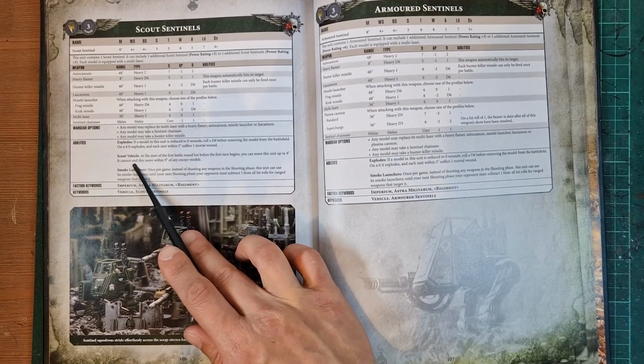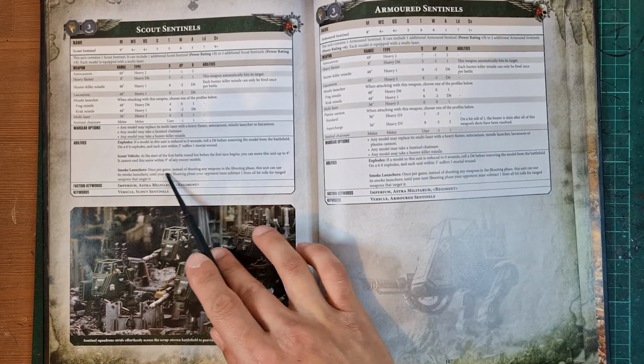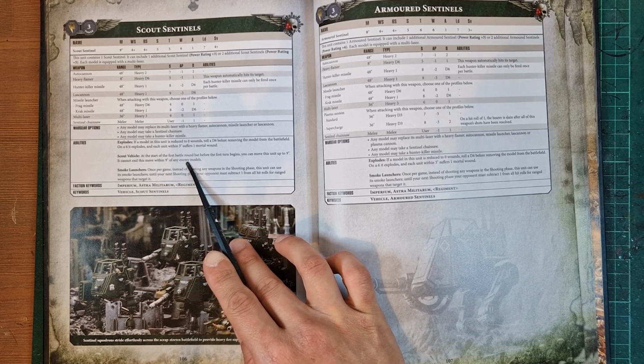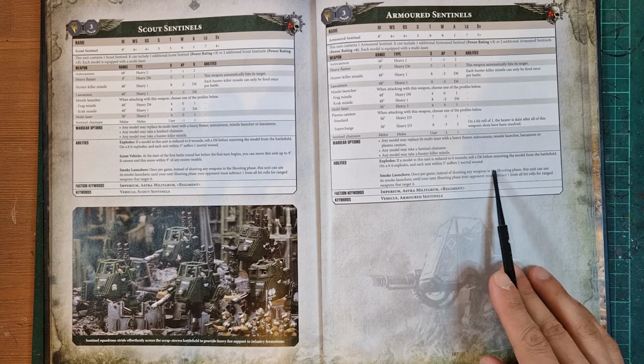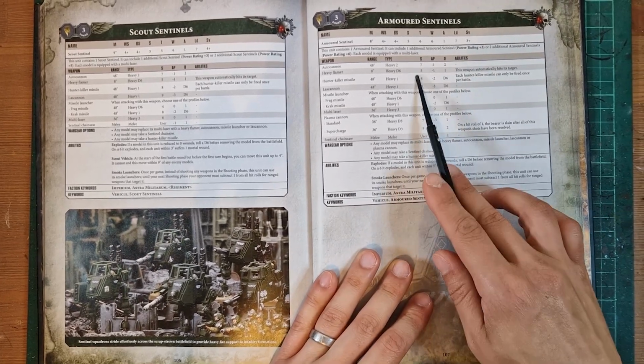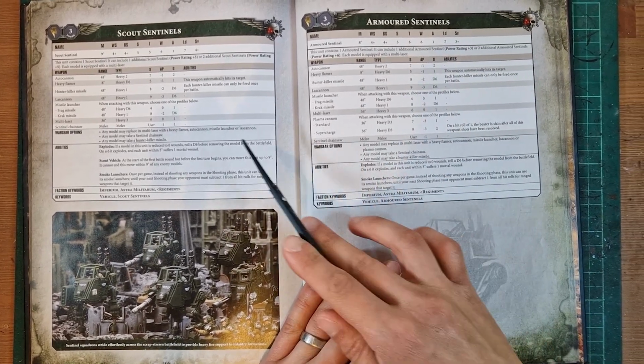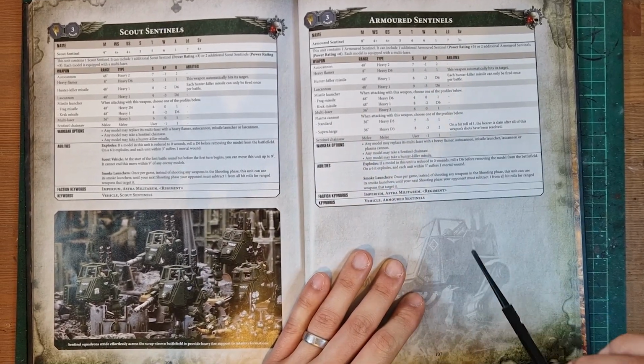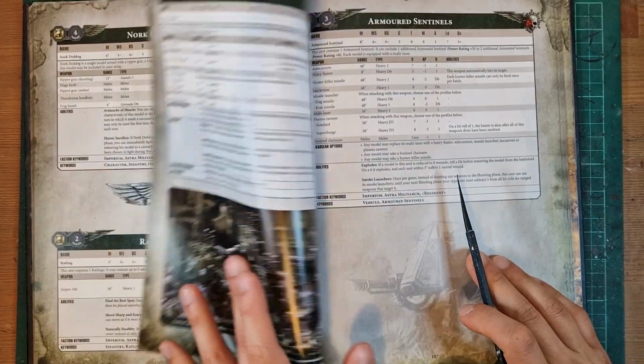So the Scout Sentinel could Scout move, and again, you can see Scout Vehicle, which is basically Scout move, and the Armored Sentinel had basically nothing else. It was just, I think, extra: you could have plasma cannons as opposed to, it can't have it there, and was a bit tankier.